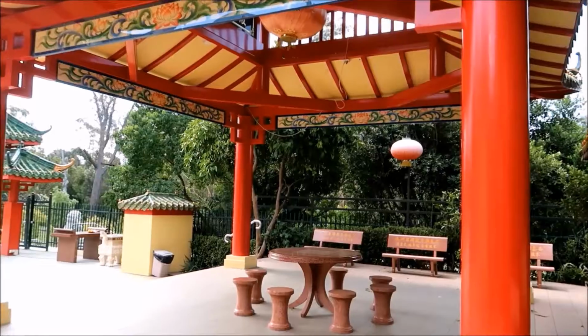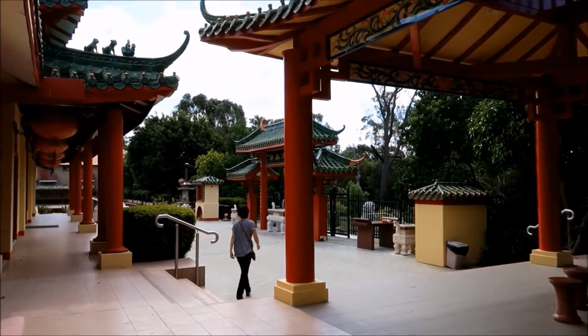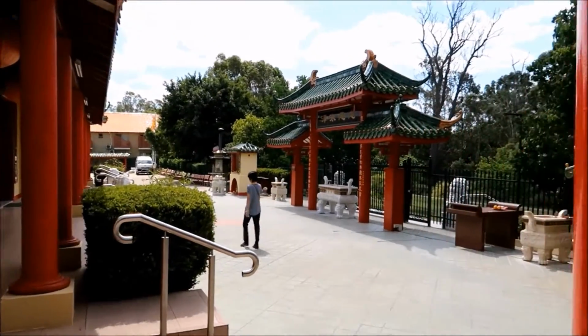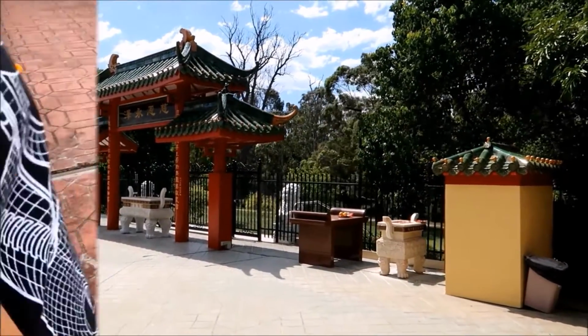So this is my favourite temple to come on Chinese New Year's Eve because it's actually really nice. They light lots of fireworks, they have lion dances, they have firecrackers, and there's lots of people and food, and it's just a really nice place to come.